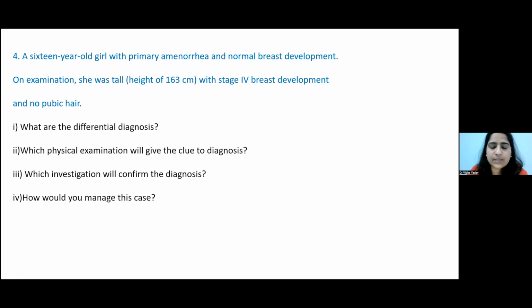And what a physical exam? Tall girl with no pubic hair, a lot of breast development. So complete androgen insensitivity syndrome, Dr. Adele. Correct. Next question. Which physical examination will give you a clue to the diagnosis?